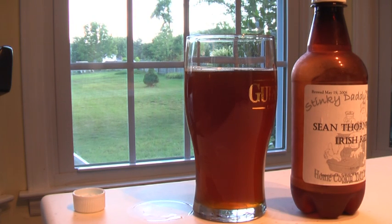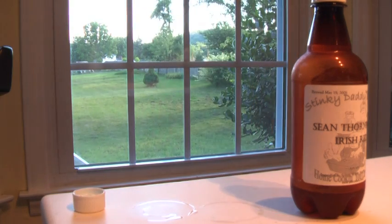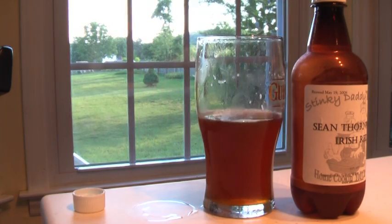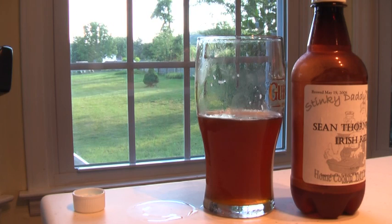17 days in the primary only. Not much head on it, but it has that nice red color. Oh yeah, that's nice and malty. Those EKGs are really good in that mix.